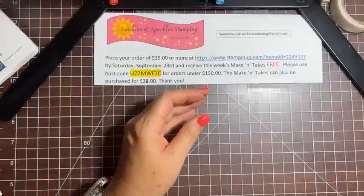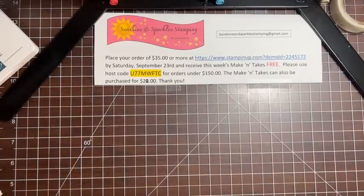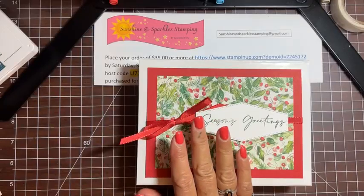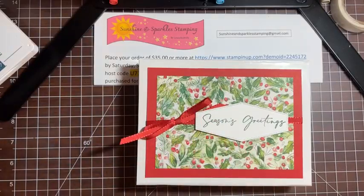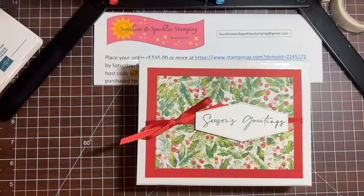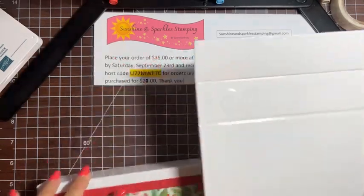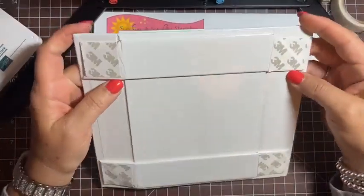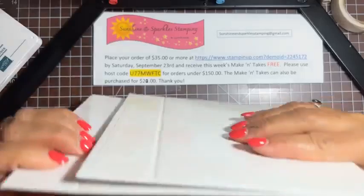Okay, December, the last one of the year. All right, let's work on our box. So this is what our box again is going to look like. I kept the box very, very simple. We just want to make it nice and easy, super easy to do. So this is how the box comes. It comes all folded up like this. It's already got the adhesive on it.